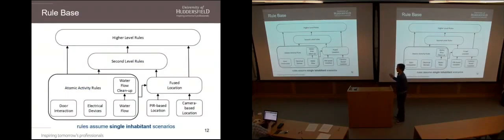There are two groups of rules at the lowest level. You have rules that have to do with simple activities, interacting with doors, devices, opening and closing taps, and so on. And then you have rules that have to do with the location of the user in the house, exploiting both infrared sensors and the video cameras deployed in the house. And then you have an intermediate level where a single location for the user is decided based on the available knowledge. And then on higher levels, I combine the knowledge from the atomic activities that I know have happened and the location of the user in the house to decide on more and more complex activities that have occurred in the scenario.